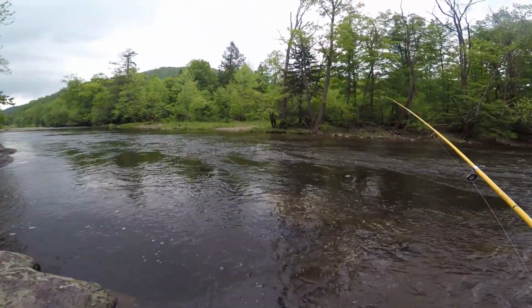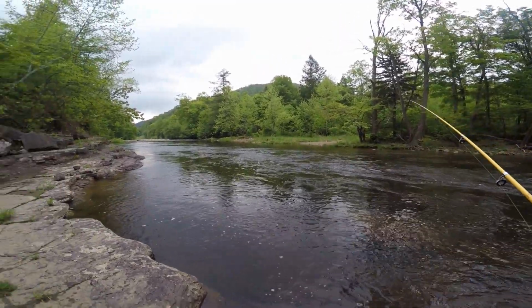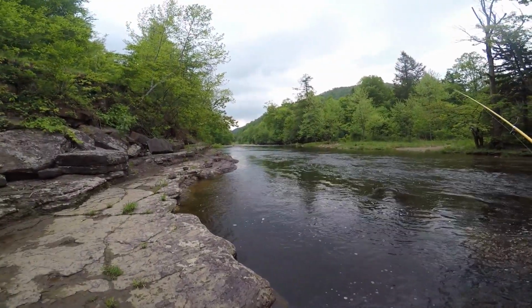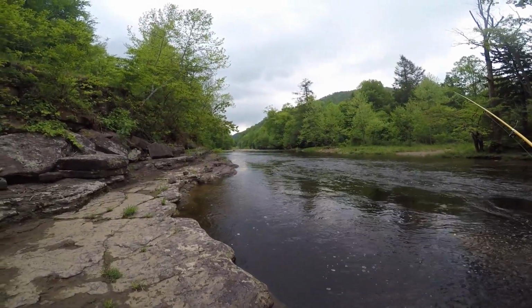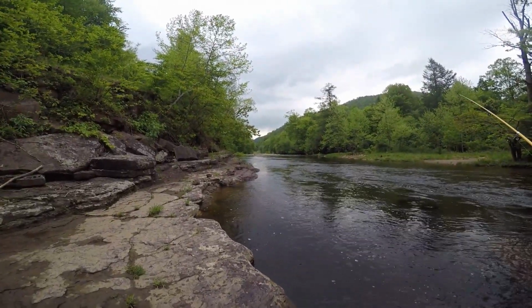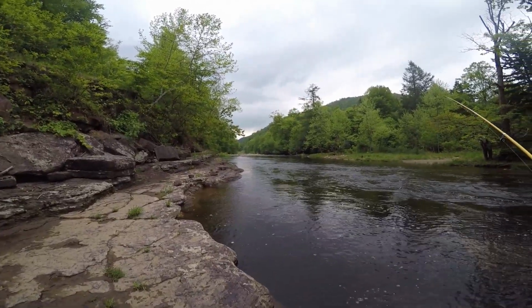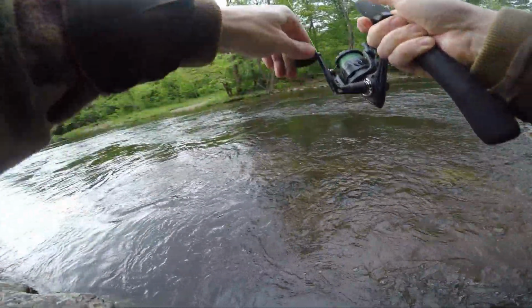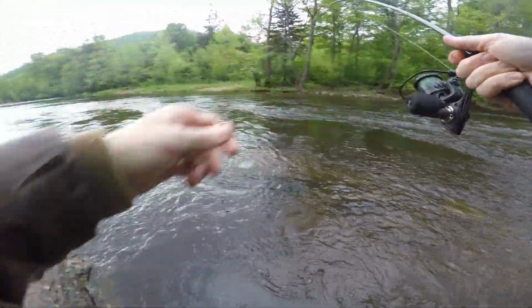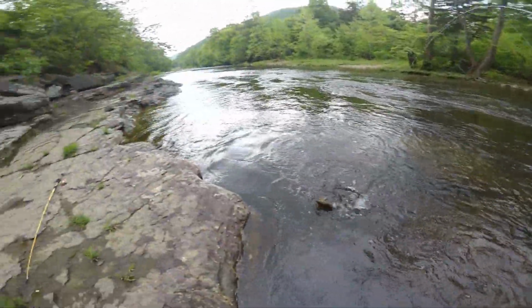Isaiah's down there fishing right now. I think he looks like he already has one hooked on down there. Yep, I see his pole bouncing. Good for him. He's a stud fisherman. Let's see if I can catch one. Just caught my first trout of the trip on a spinner. I was about ready to give up. Threw me a spinner on.